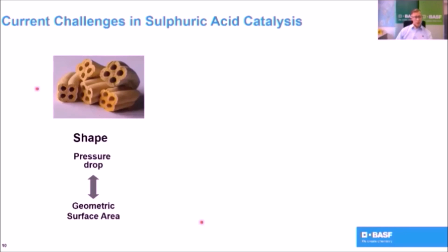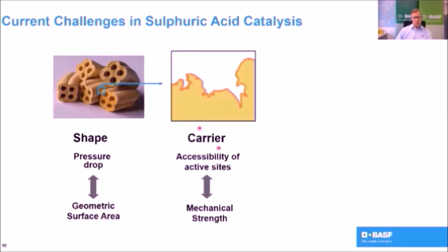So then here we have the current challenges in sulfuric acid catalysts. First is the shape, as I explained. We have the pressure drop and the geometric surface area, which work against each other. We have the carrier, which gives you accessibility of the active sites. For example, you have a carrier material which has really big pores, so the accessibility of the gas into the pores is quite easy. But on the other hand, the catalyst is very soft. So either you have high accessibility or you have good mechanical strength, because a carrier material which has only very small pores is much harder. And so our R&D colleagues try to find the best balance between these two.